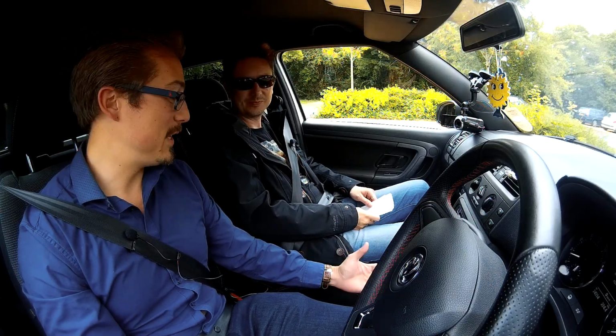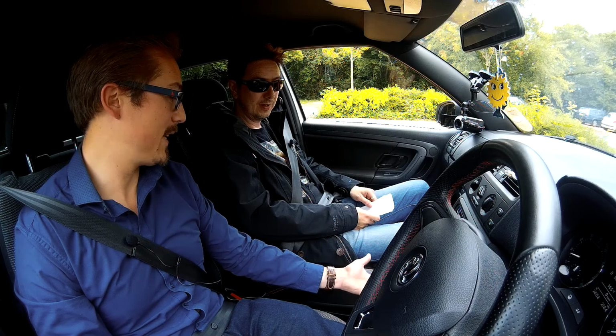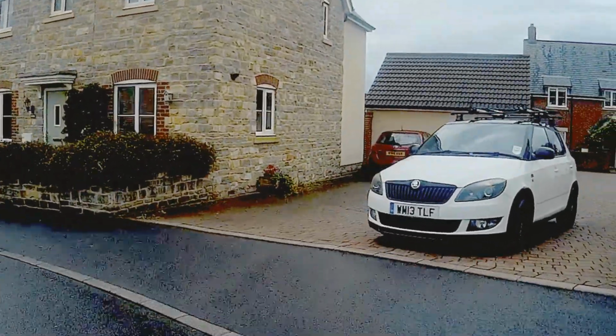Now, this is the funny thing. We've not needed to use reverse gear. And if it's what I remember from the Seat Ibiza, it's a push down. It's not a gate. It's not a lifty, it's a pushy. Here we are in reverse.